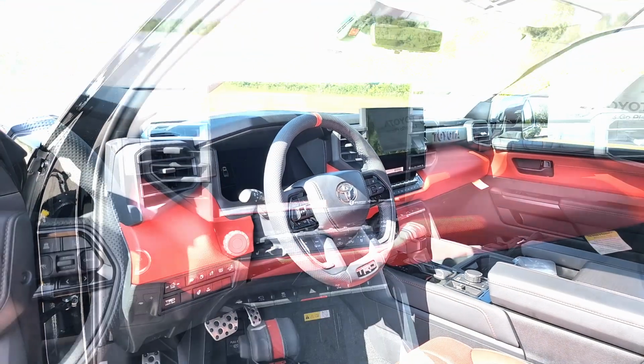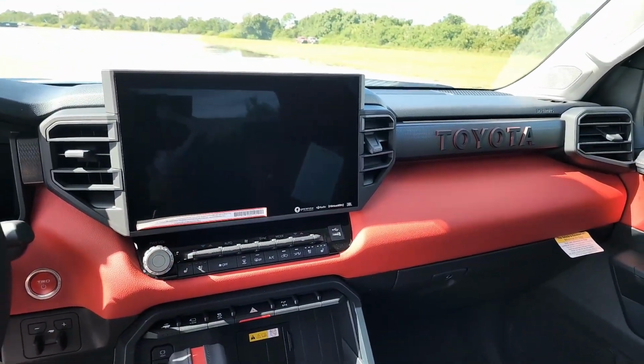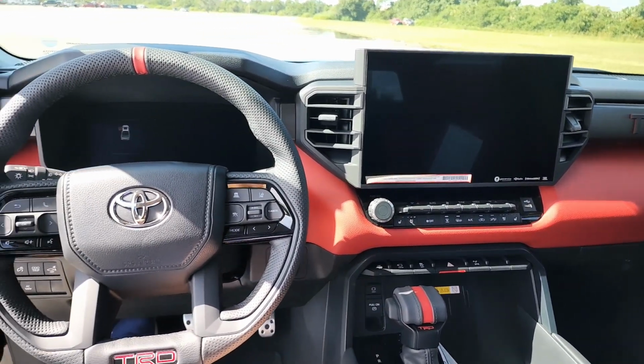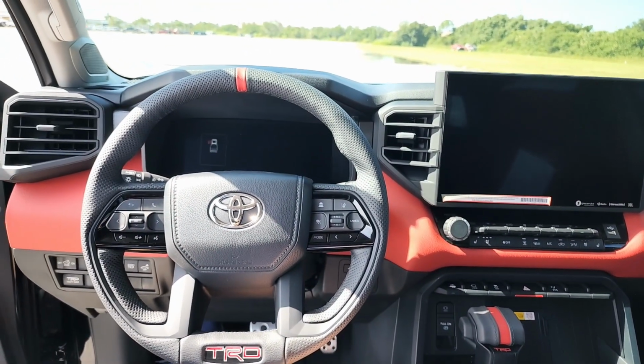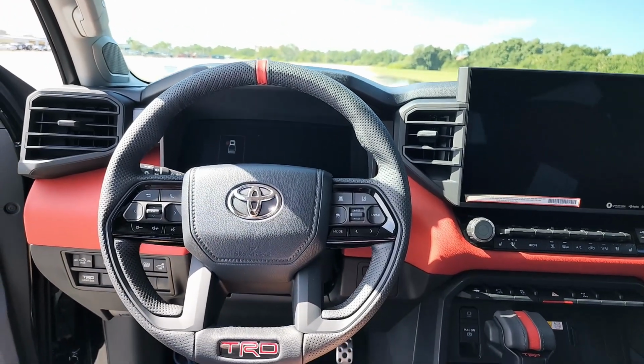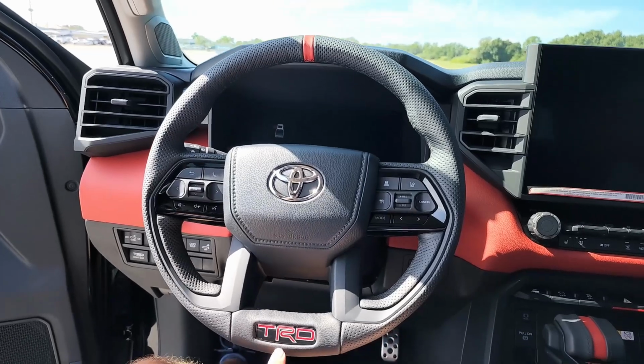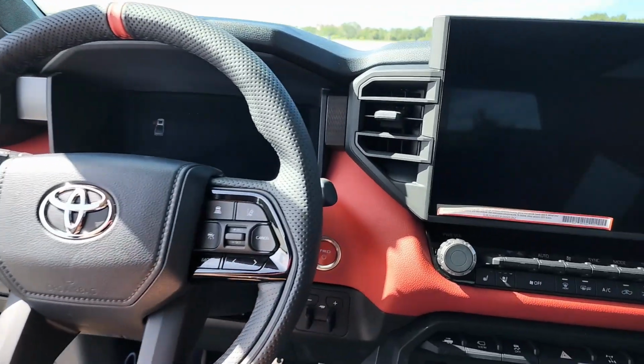Let me get inside of it. Check out the cabin in this 2022 Toyota Tundra TRD Pro. Take a look at the steering wheel. It's kind of sporty, off-roady. It's got this red stripe right on top, TRD at the bottom. Let's actually get this vehicle started.